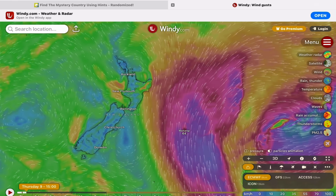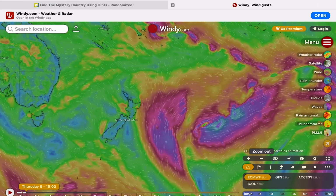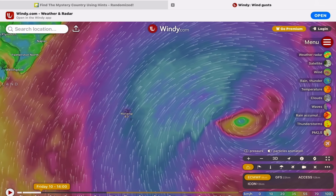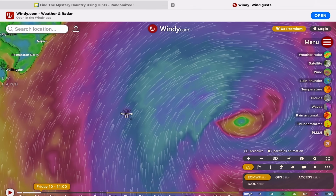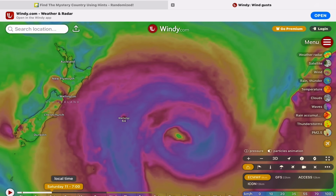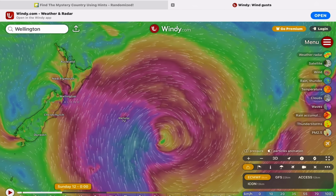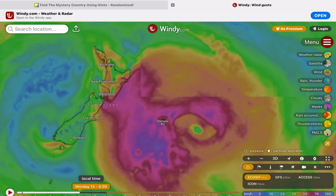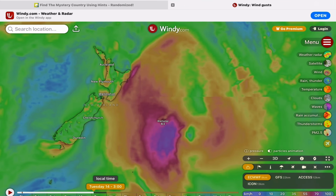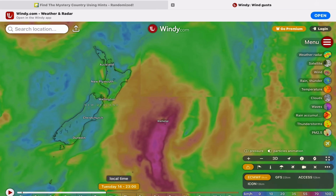Now New Zealand, in terms of wind, shows some higher gusts on the island there, especially on Friday the 10th in Waitangi, close to 80, because of that big cyclone. Beware of some large waves. It's slightly higher right between the North and South Island on the 12th. And the 13th is mainly quiet, but does show a spot or two, especially near the coasts.